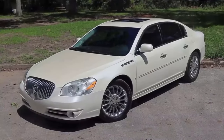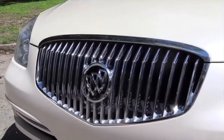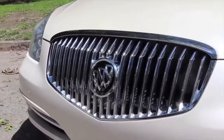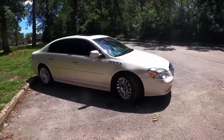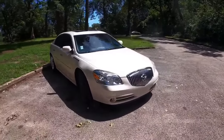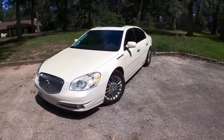So, if you're in the market for a reliable, used luxury sedan, the Buick Lucerne should definitely be on your radar. It's a testament to Buick's engineering and a worthy contender for the title of the most reliable Buick ever produced.